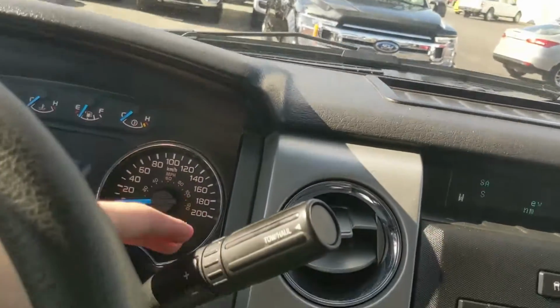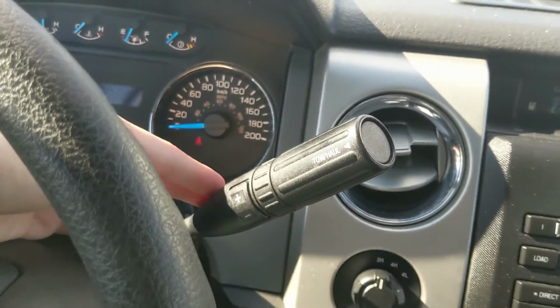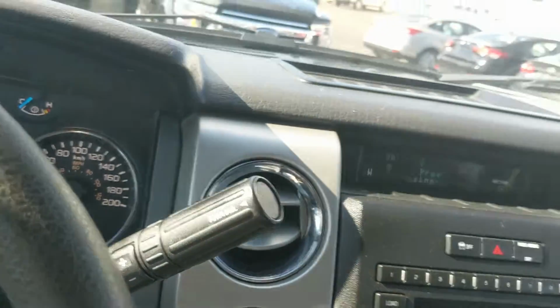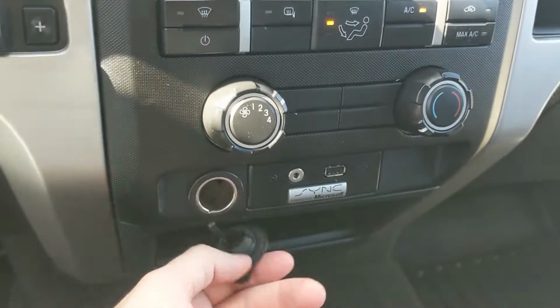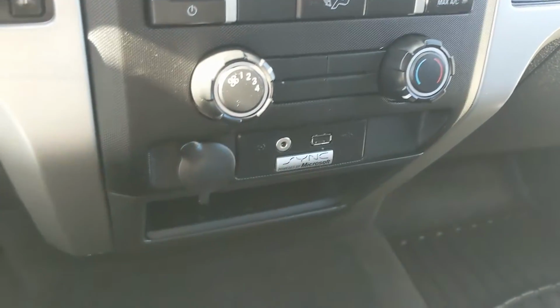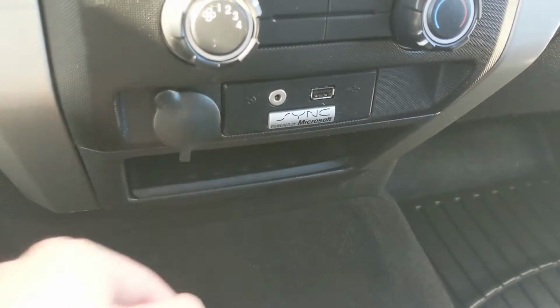Moving on to your column shifter, which does have select shift, so you can manually shift through your gears, as well as your tow haul mode button at the end of your stock. Moving down from your climate controls, you have another 12 volt, as well as your USB and auxiliary for hooking up your audio. You have a little shelf down there as well.